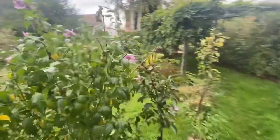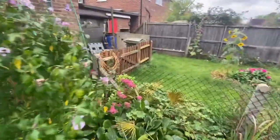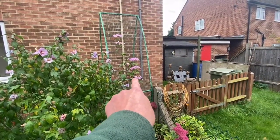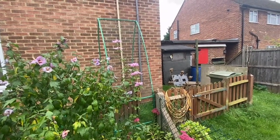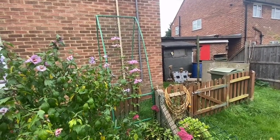But I have got my clematis. Actually, that was quite late coming through, but that's still flowering quite nice. Looks like it's got a few new buds on that as well, so that's going to go for a little bit longer.